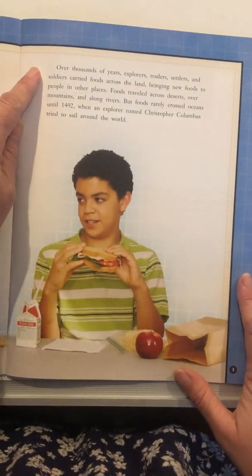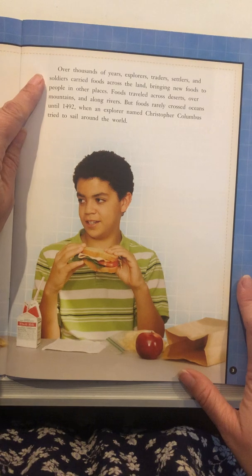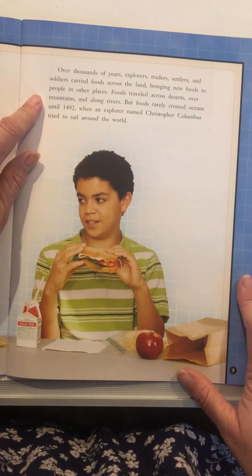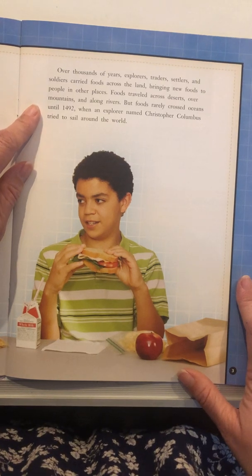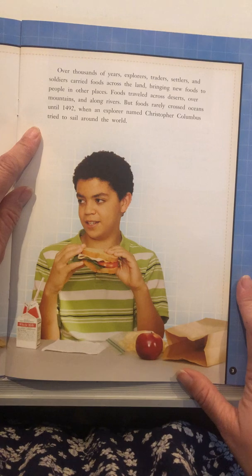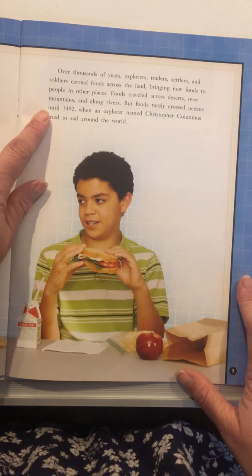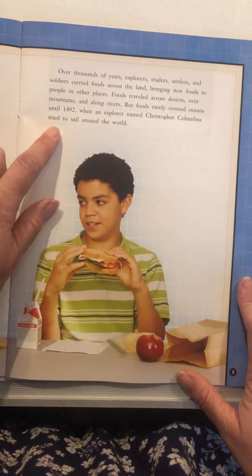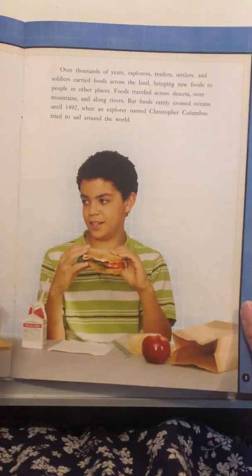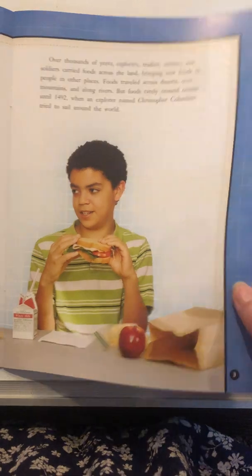Over thousands of years, explorers, traders, settlers, and soldiers carried food across the land, bringing new foods to people in other places. Foods traveled across deserts, over mountains, and along rivers, but foods rarely crossed oceans until 1492, when an explorer named Christopher Columbus tried to sail around the world. And I know you guys have already learned quite a bit about him.